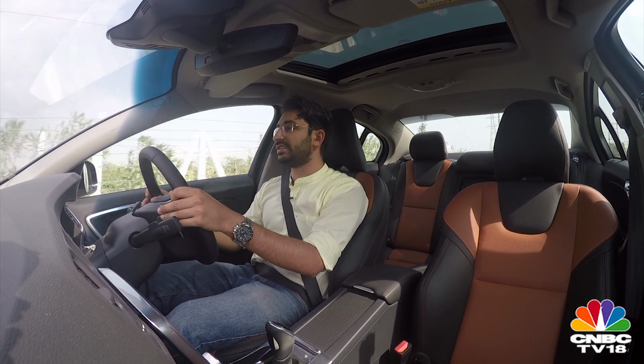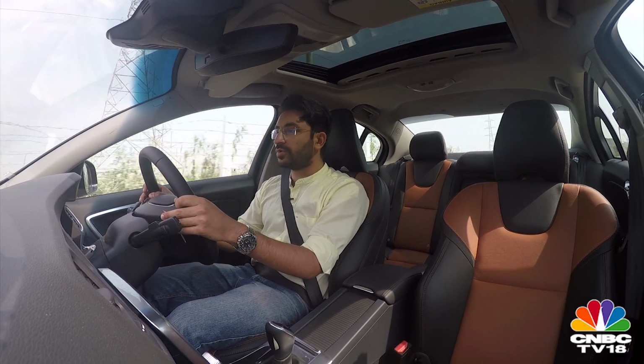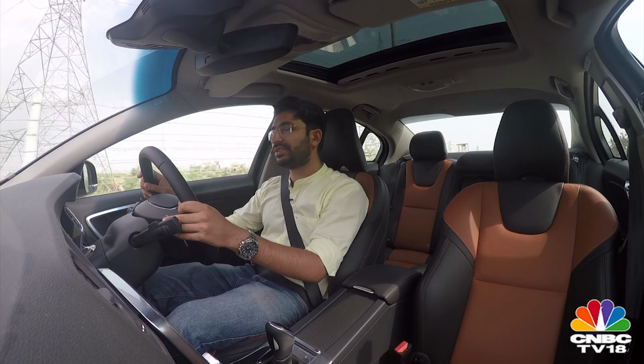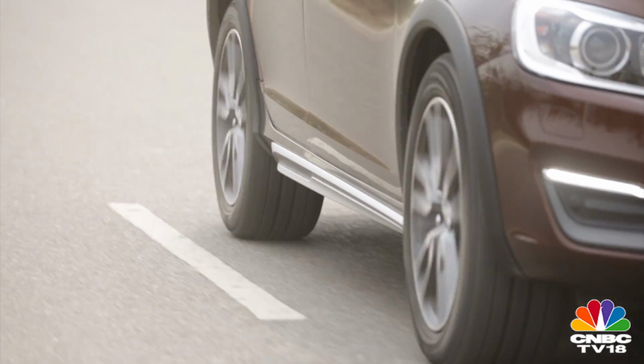The other way, of course, is something that a lot of engineers will cringe to do, which is increase the suspension travel, because that is a thing that actually hampers the dynamics. But they've had to do it just slightly. You can see the increase in the gap in the wheel wells.